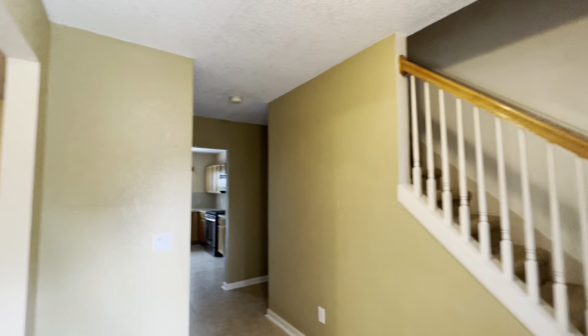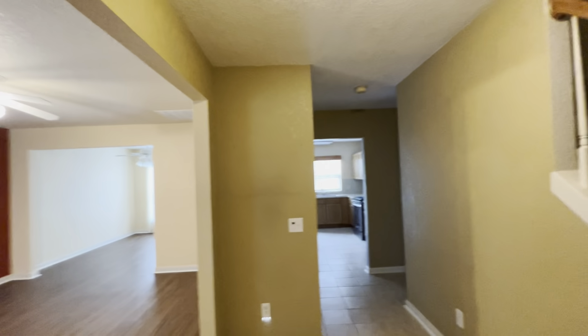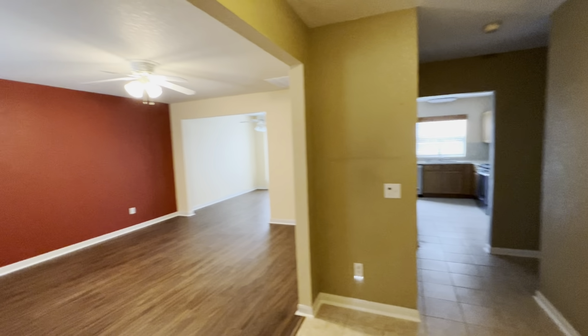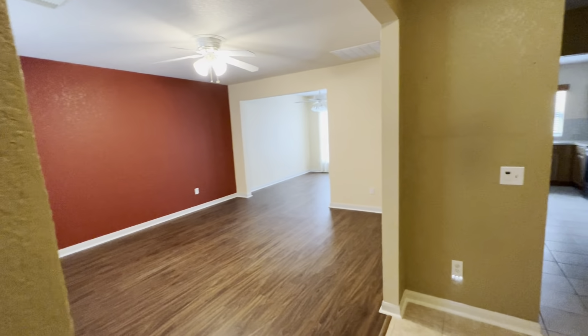And head on inside. So walk in, stairs to go upstairs. Immediate right, straight into the kitchen, living room, small coat closet. It's literally probably only 20 inches wide.